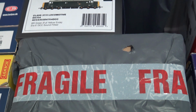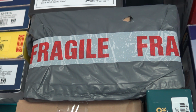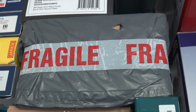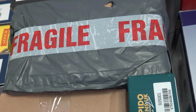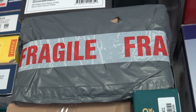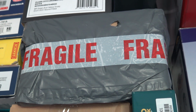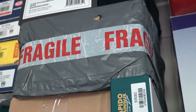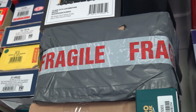And this one here, some of you are going to be aghast. At number 1 is the Accurascale Deltic Class 55. That's been there, when did they come out? 18 months, a year ago, 18 months. In fact, I seem to remember that being under the Christmas tree last year. How embarrassing. I've never opened it. It's sitting in there. I should, I guess, open it.